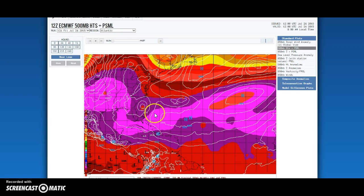I'm seeing development possible. Most of the models, GFS, CMC, UK Met, are also showing development, but this European is really overhyping. But it can happen though. It happened with Arthur, which was even earlier in July, and it can happen. So I'm not saying this can't happen. It's just really hard to do so. But with this environment, it is possible.